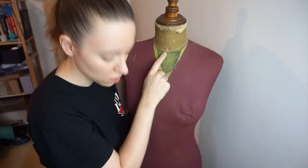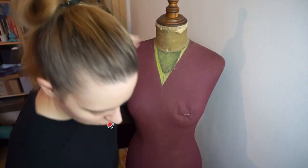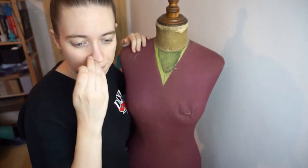Here it says 40, but down there it says 42, but I feel today it's smaller than 40. But you know, with the sizes, they keep doing what they want. I don't know how old this is, but it looks really old. This is the original fabric, and you can break it really easily, but I have no idea.